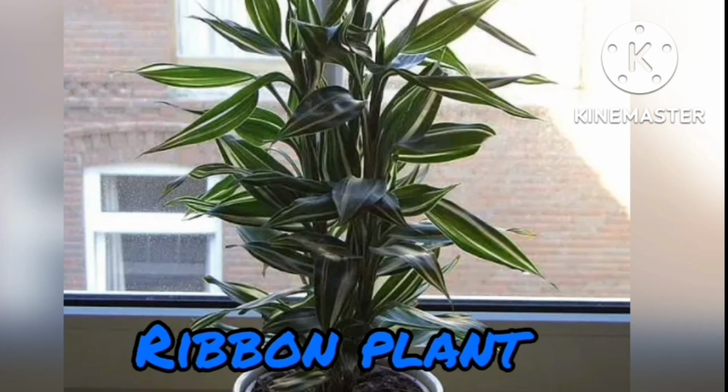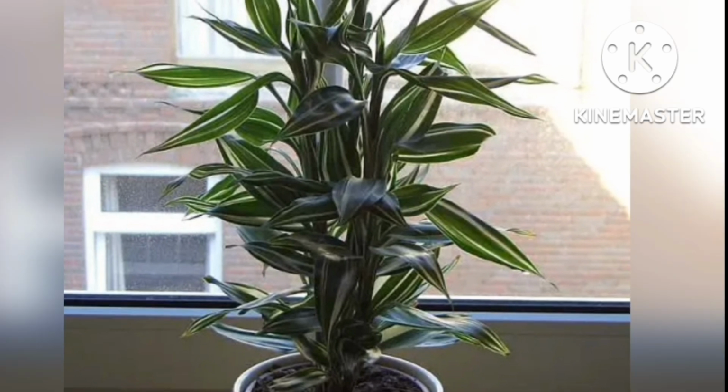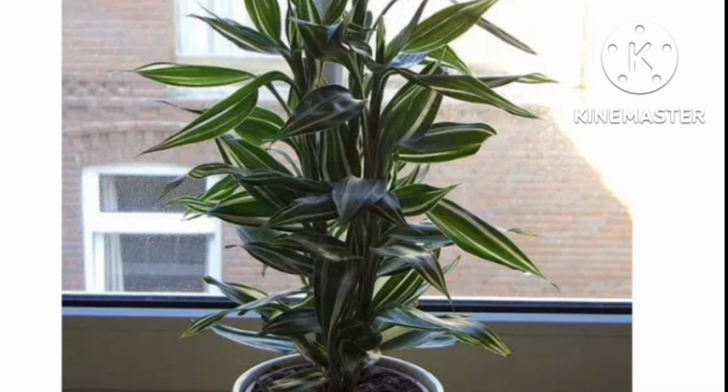Ribbon plant. The compact variety is the same species as lucky bamboo. It displays green leaves with creamy white borders. The plant is popularly grown in terrariums due to its small size compared to other dracaenas.